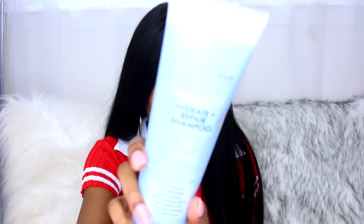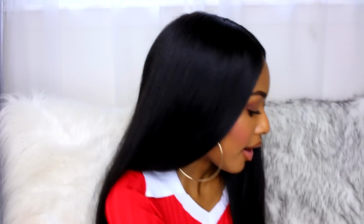And then I also got the Honey and Yogurt Hydrate and Repair Shampoo. I got the conditioner. And I also received the Hydrate and Repair Split End Balm. So seal and shine extremely dry brittle hair. So this is definitely going to come in handy.